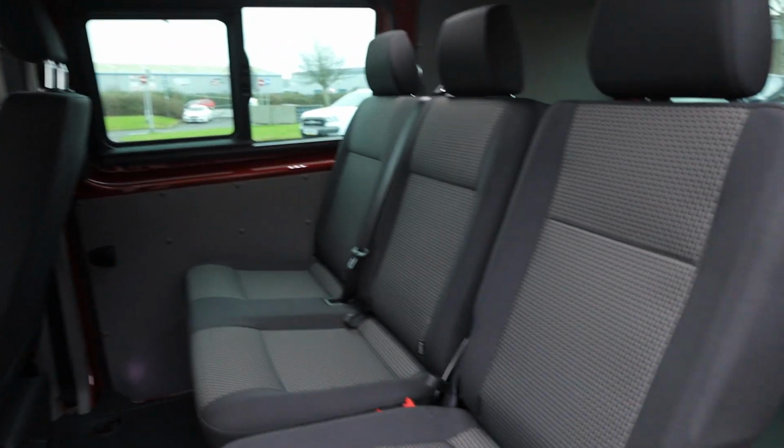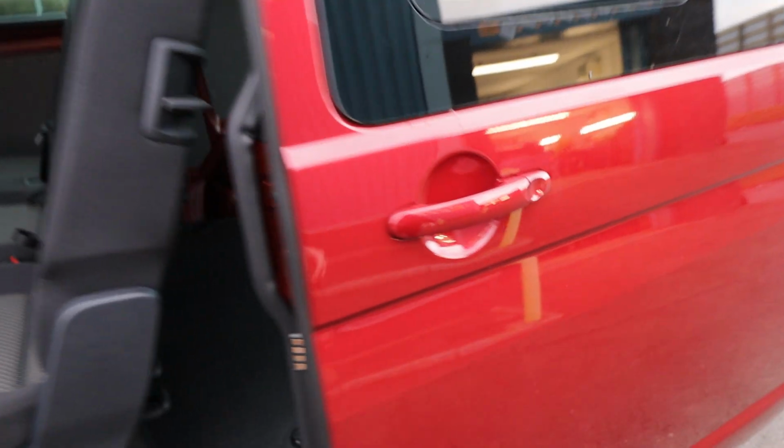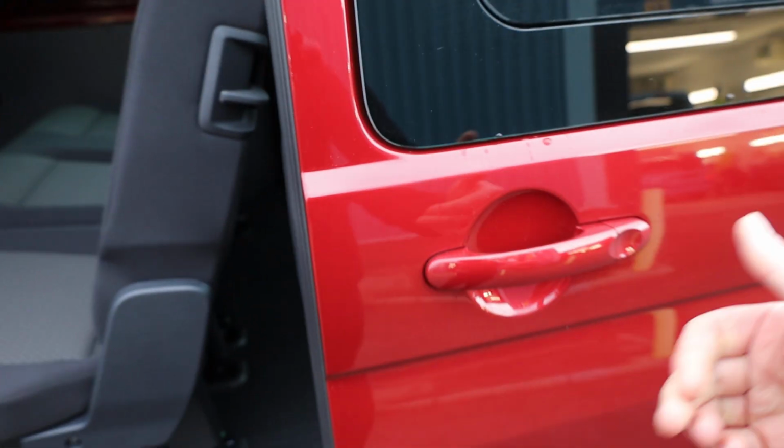If we open up the side loading doors, or the first side loading door here, we can then start to have a look inside the van here at the seating area. Another sort of upgrade on the T6.1, the door handle mechanism is easier to use, so you don't have to pull the handle as hard.